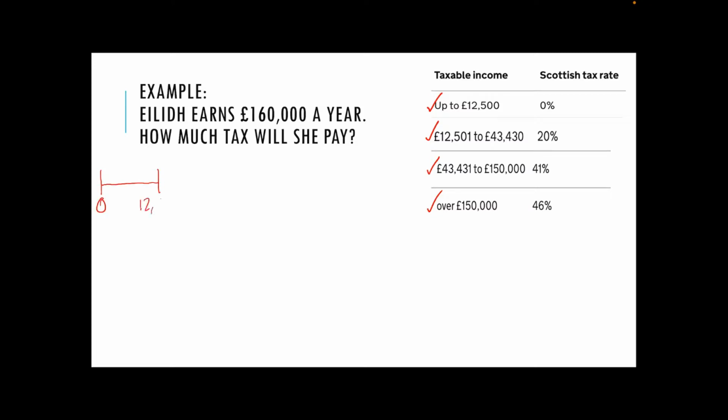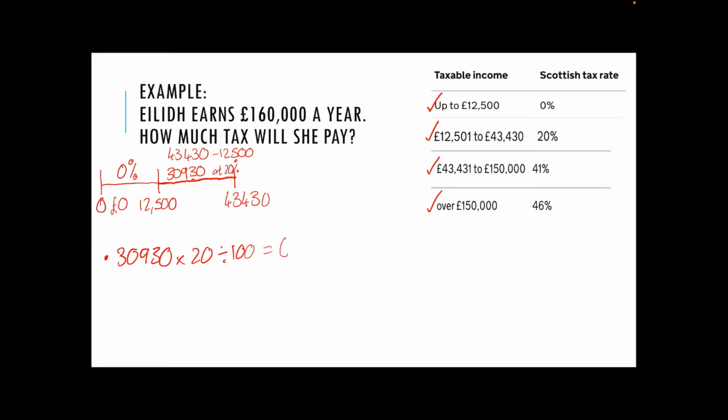So the tax free is going to be 0%, so that is £0. And we are then going up to our second bracket, which finishes at the 43,430. So 43,430, take away 12,500. So we know that this is going to be the same as last time, which was 30,930 at 20%. And we calculated that one previously, so we had said that the 20% of our 30,930 was £6,186. So we already know that because we calculated that for the last example, and it's just the same.